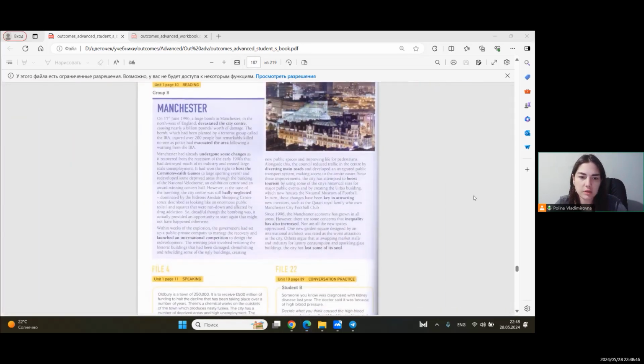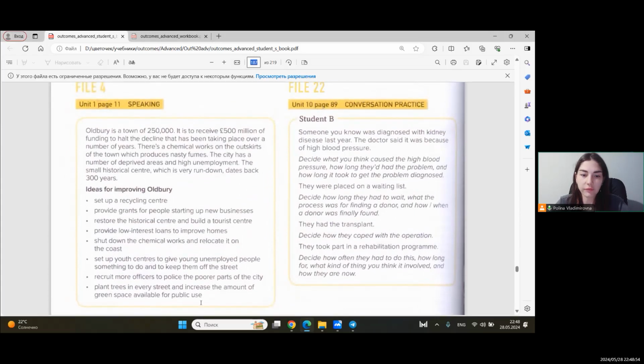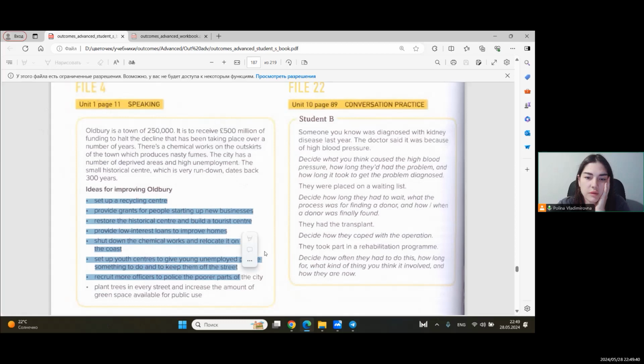186, which is here, 187. I mean, in the file. So this is what is given to us, like the task. Oldbury is a town of 250,000. It is to receive 500 million pounds of funding to halt the decline that has been taking place over a number of years. There is a chemical works on the outskirts, with nasty fumes. The city has a number of deprived areas, high unemployment, several problems, as you can see. And the small historical center, which is very rundown, dates back 300 years. These are ideas for improving this wonderful city.